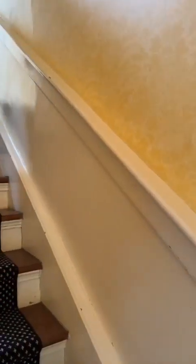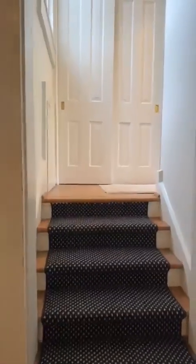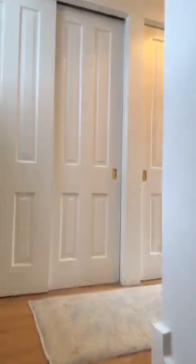Okay, all right, upstairs. One hard left. Okay, hard left. So another thing that I really like about this house is a really wide, pretty landing upstairs. We're not going that way yet. You're going to have to wait.